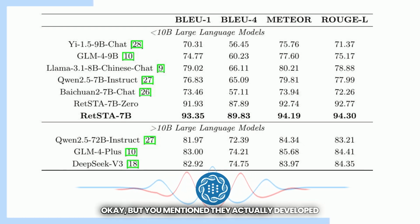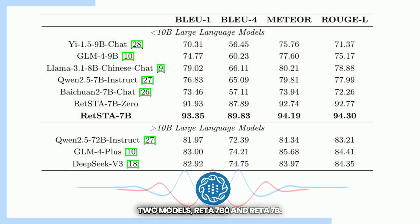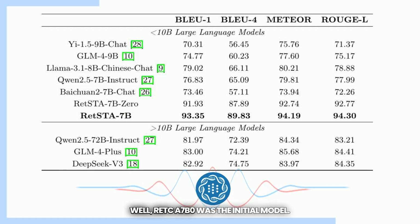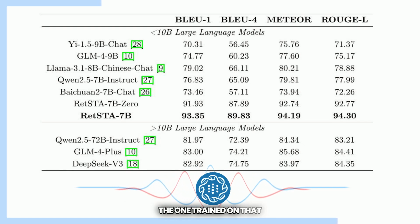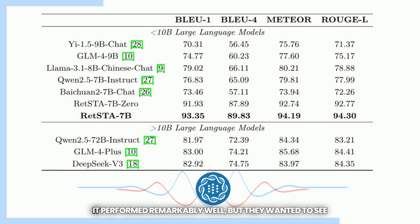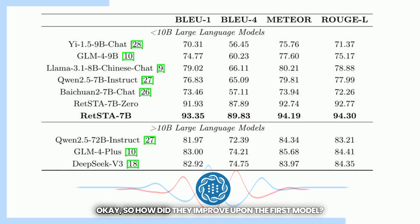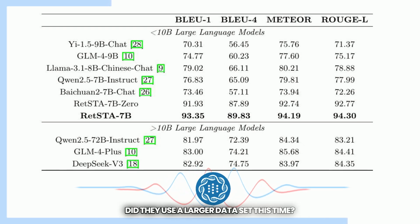Okay, but you mentioned they actually developed two models, RetSTA 7B0 and RetSTA 7B. Was there a particular reason for creating two? Well, RetSTA 7B0 was the initial model, the one trained on that augmented data set we talked about. Right. It performed remarkably well, but they wanted to see if they could push the boundaries even further. That's where RetSTA 7B comes in. Okay, so how did they improve upon the first model? Did they use a larger data set this time?